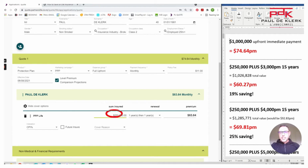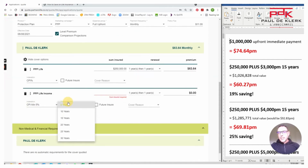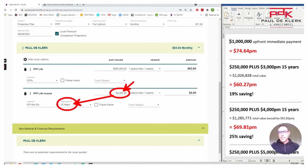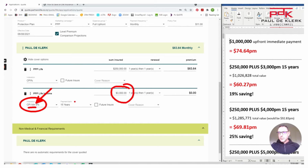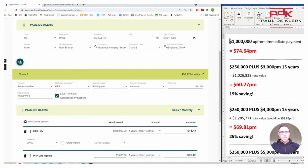I'm going to decrease that to say $250,000 worth of life insurance, but then also add life income insurance. Now, life income allows you to have a policy that pays out a monthly sum of money over time. I'm going to do $3,000 a month for 15 years because the two together is still worth $1 million worth of payments. The trick is the compounding interest effect. Now, if you put the $3,000 a month over 15 years into a compounding interest calculator, that is what makes it worth so much. It's worth just over $1 million worth of value.